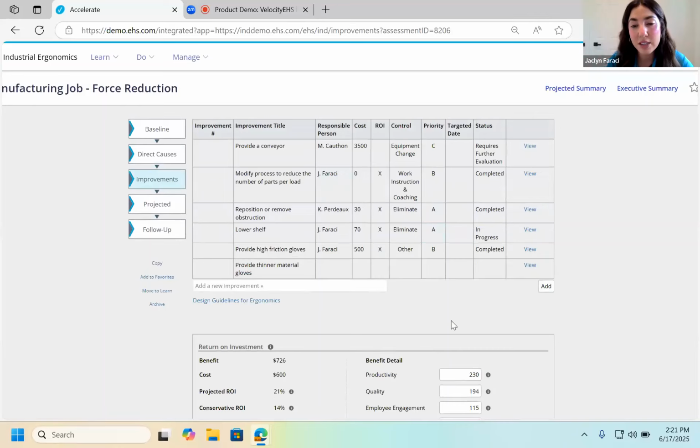I've got the ability inside this improvements tab to do a return on investment calculation, add more details to my improvement type, assign it to somebody, add a lot of comprehensive details.